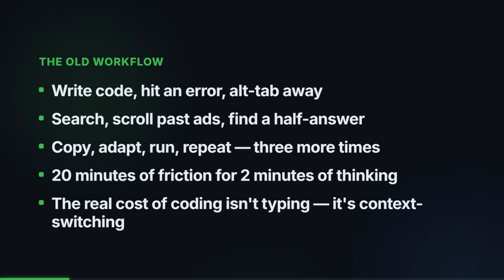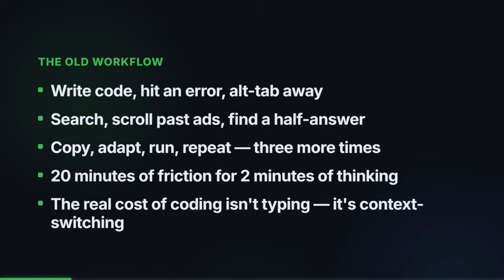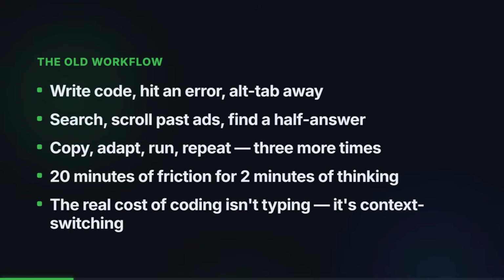So I write a few lines, I hit an error I only half recognize, and the loop begins. Alt-tab to the browser. Search the error message. Scroll past 3 ads and a paywall. Find a Stack Overflow answer from 2019 that's almost right. Copy it, paste it, adapt it to my actual code, run it again, hit a slightly different error, and repeat that whole dance 3 or 4 more times. For a feature that should take 5 minutes, I've now burned 20.